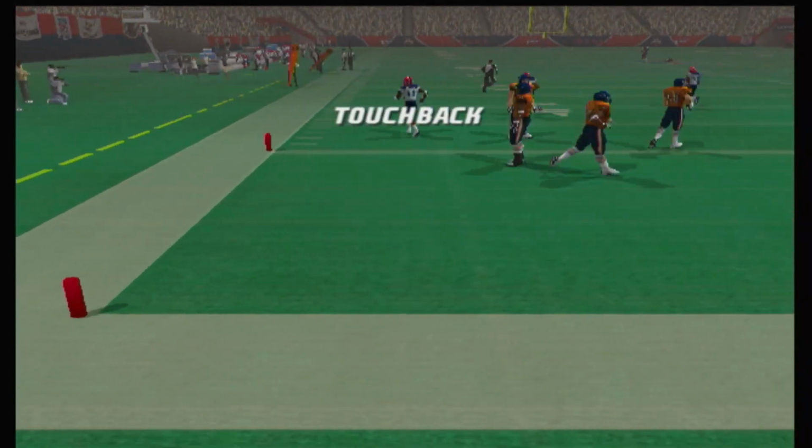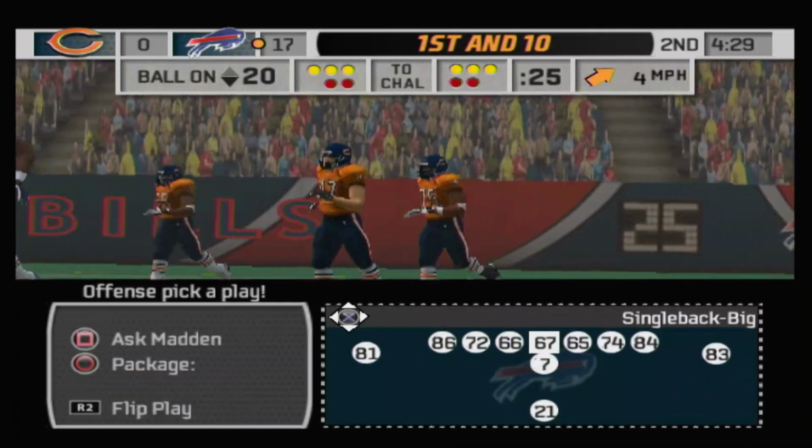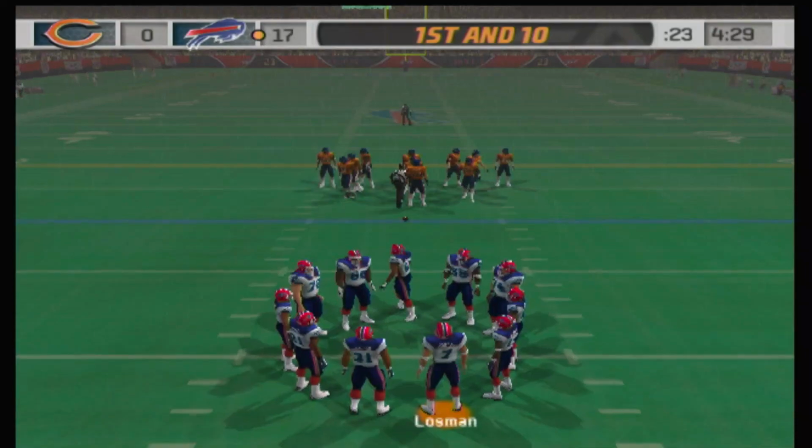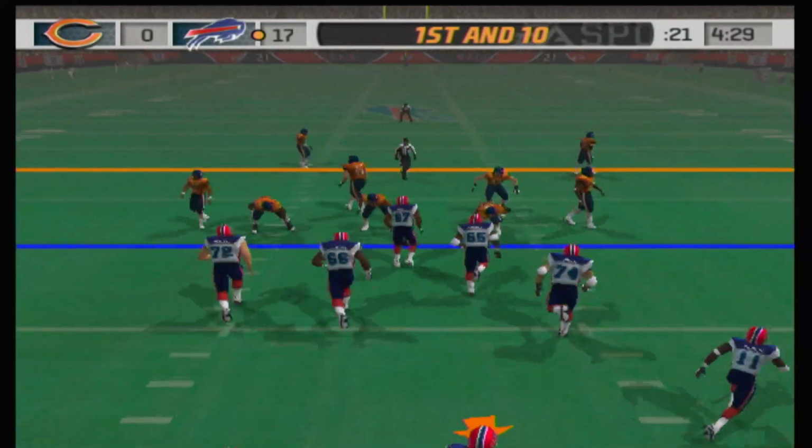And this one comes back out to the 20. Touchback. Get around the outside on this. Tell your blockers to maintain. First and 10. Ball on the 20-yard line.